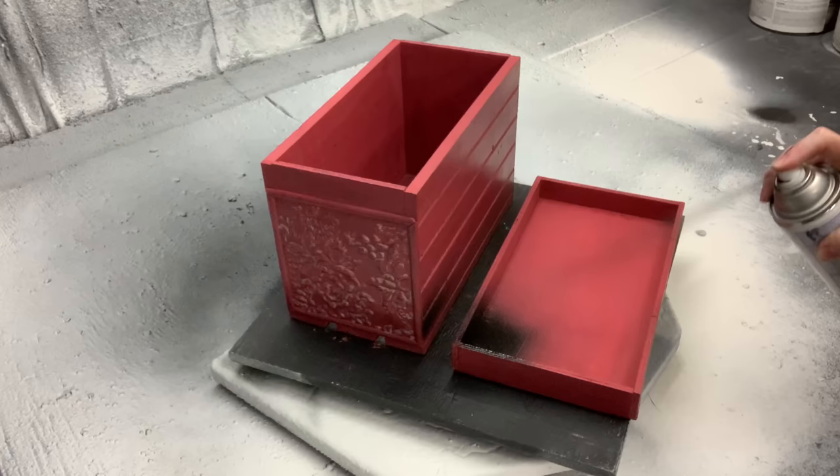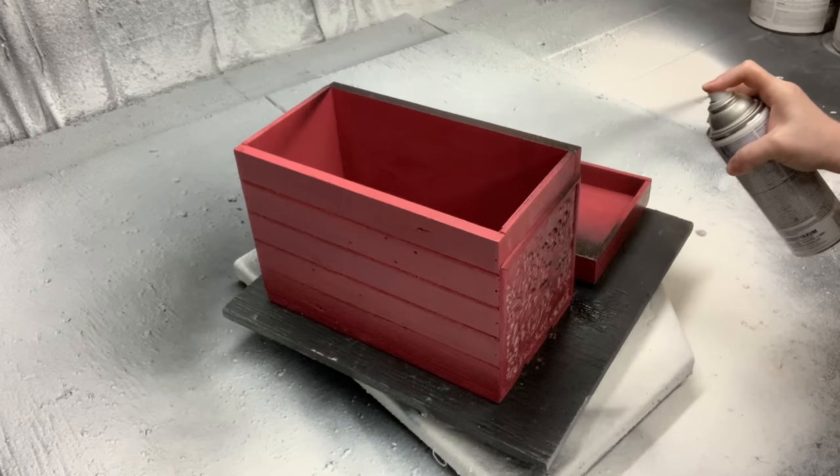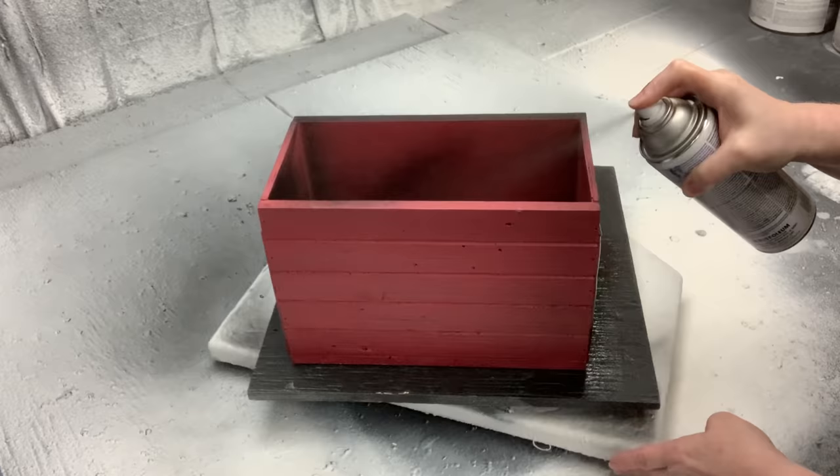I like to start from the inside, and it is nice to have a spray can to be able to do a cubby like this, even though I'm starting on the sides first. And I do get a lot of questions, why do I start off black with everything? The Rust-Oleum paint has primer in it. This is a paint and primer in one.